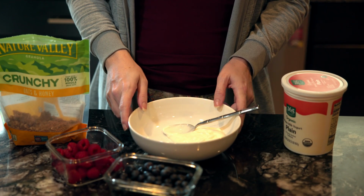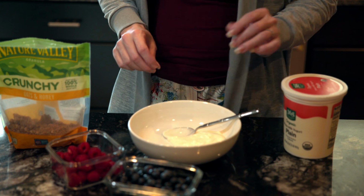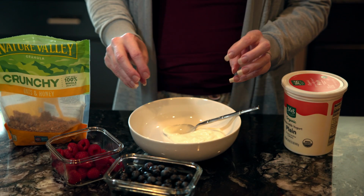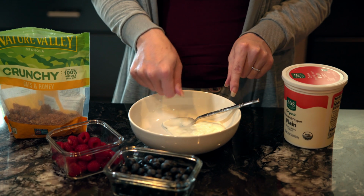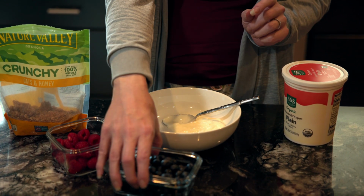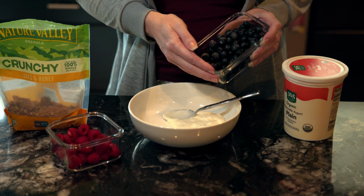To make it look a little more cute, I got this giant bowl. It's a pasta bowl from Target. I just like being able to put the berries in one section, the granola in another, so I can either mix it all up if I want or take a little spoon of berry, a little spoon of yogurt. It just gives me options with a nice big wide kind of flat bowl like this.